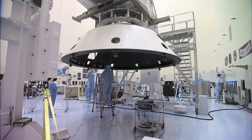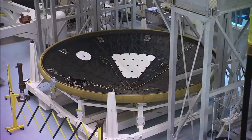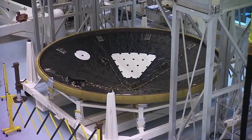The back shell is the vehicle over here in white, which provides an interface to a large deceleration parachute. And over here is the heat shield, and the heat shield has the protective insulative tiles that keep Curiosity safe as all the heat is generated as we actually wade our way through the Martian atmosphere.